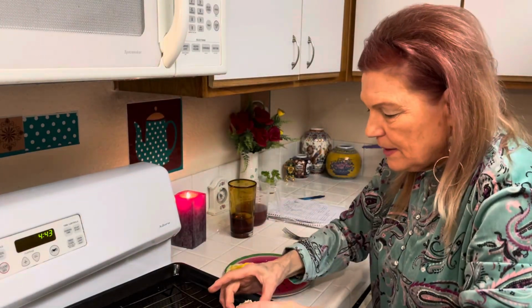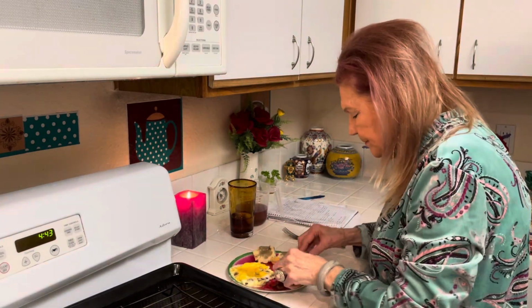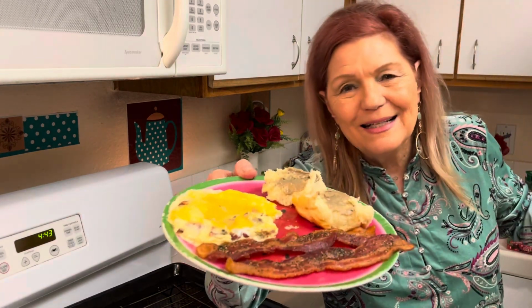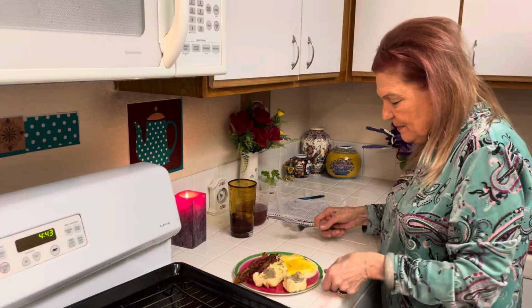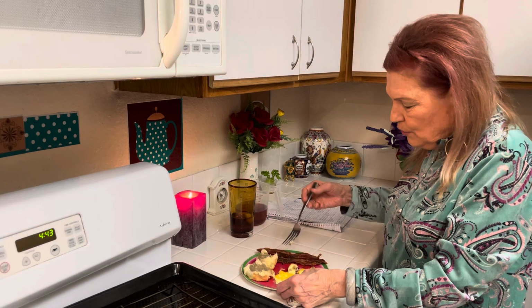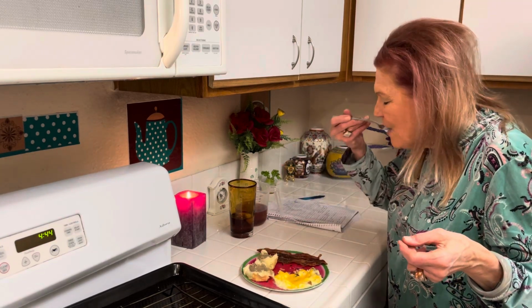All right. And then I'm just going to put the bacon on here. I already ate one piece of bacon. It was delicious. I couldn't wait. All right, let me taste this omelet. You know, getting these easy meals is really going to help.